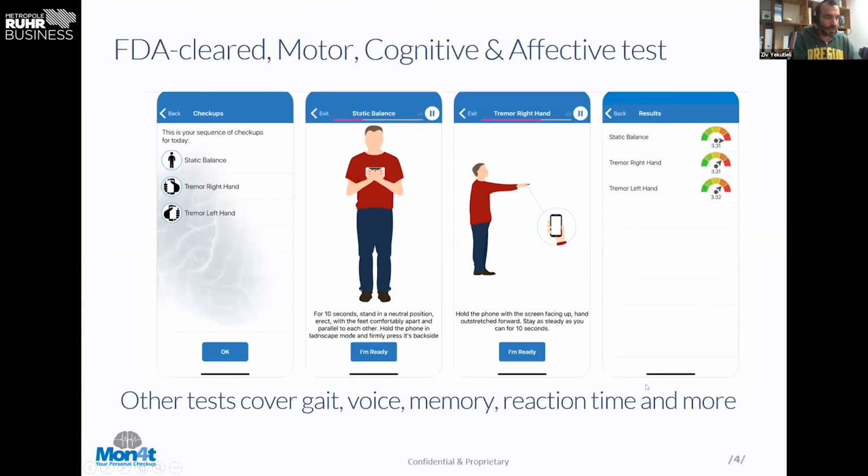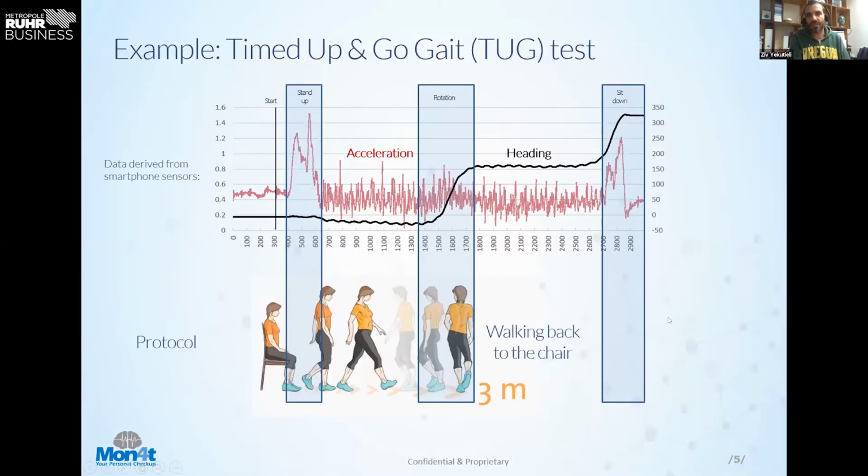Just to show you another example, a more detailed test called Timed Up and Go. This is a test where the patient is asked to stand up from a chair, walk a couple of meters, then turn and walk back to the chair and sit down. It's a standard neurological evaluation that we can now conduct at home as if you're conducting this test in a dedicated motion lab. You can see the pattern of the patient standing up from the chair, and then walking. We see the turning in 180 degrees. That's the dark line that represents the heading of the patient. And then you walk back to the chair, turn and sit down.